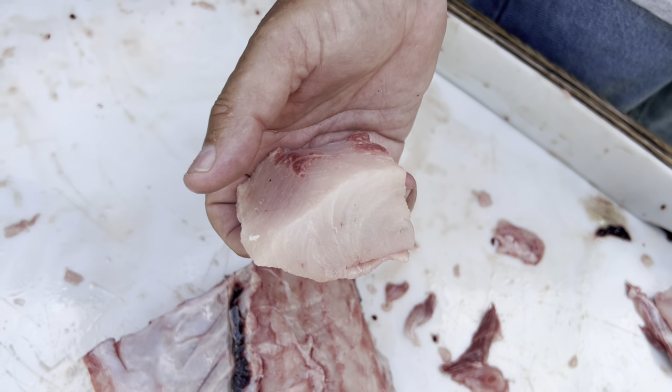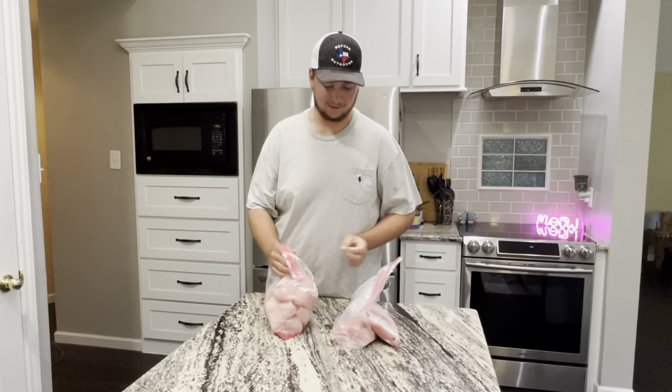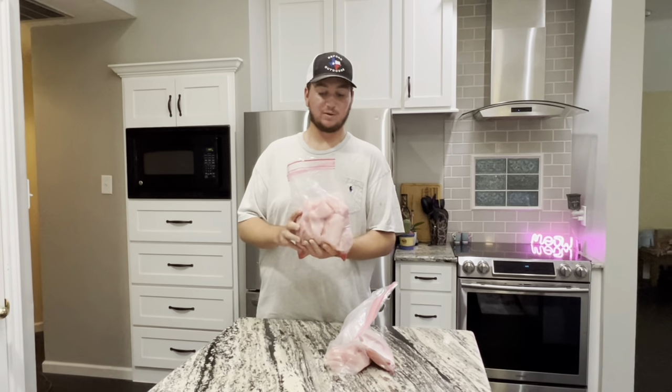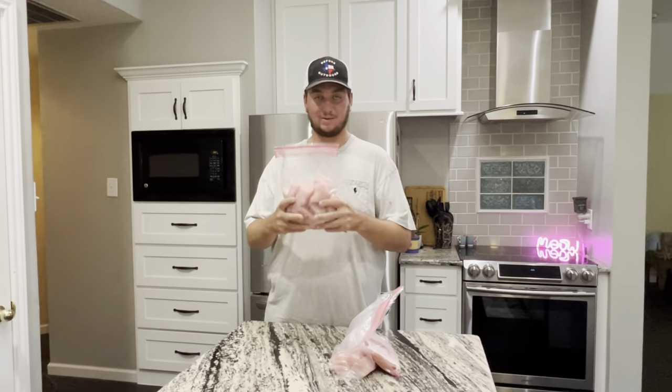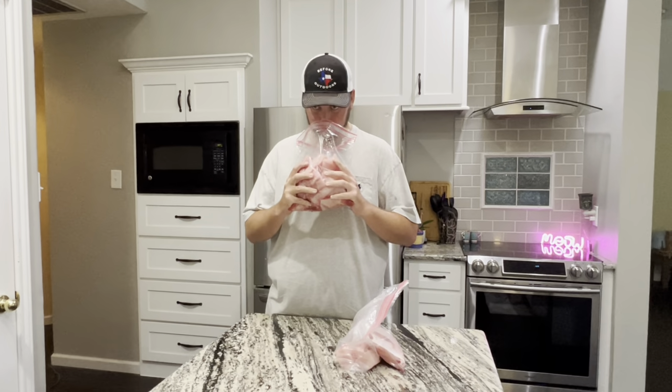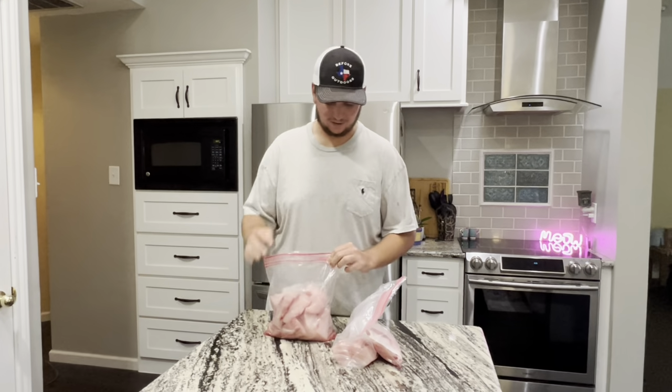Looks good though, super white meat too. We're about to cook up some of this fish for dinner right here. One thing I noticed that was really cool whenever we were cleaning it is that afterwards my hands really didn't smell like fish that much. And then if you stick your nose right here in the bag, it really has no fishy smell at all. I just thought that was really cool.